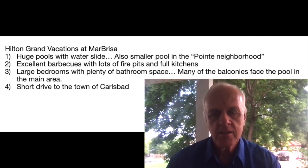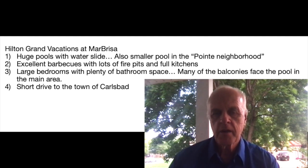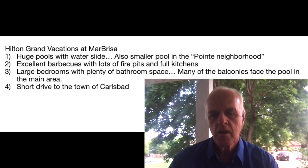They have excellent barbecues. They're laid out really nicely. They have tables there for you, and they have fire pits, and there's full kitchens within the unit. So if you don't want to cook at the grill, you can do everything within the kitchen. Large bedrooms with plenty of bathroom space. Many of the balconies face the pool in the main area. And even some of them at the upper levels can sort of see the ocean, but that's pretty rare. There's just a few buildings that allow that view, so you can get some sunsets.